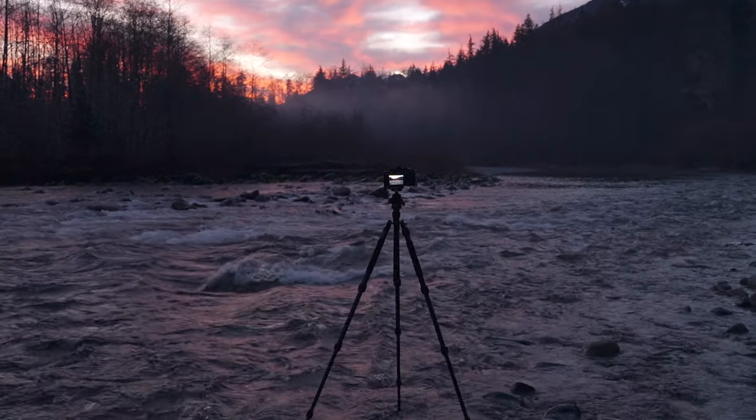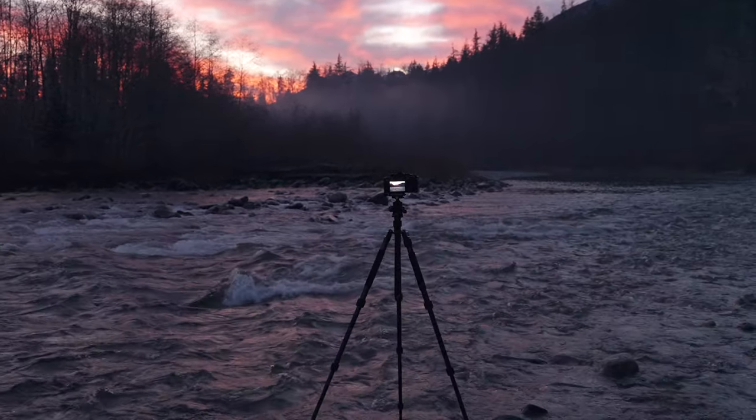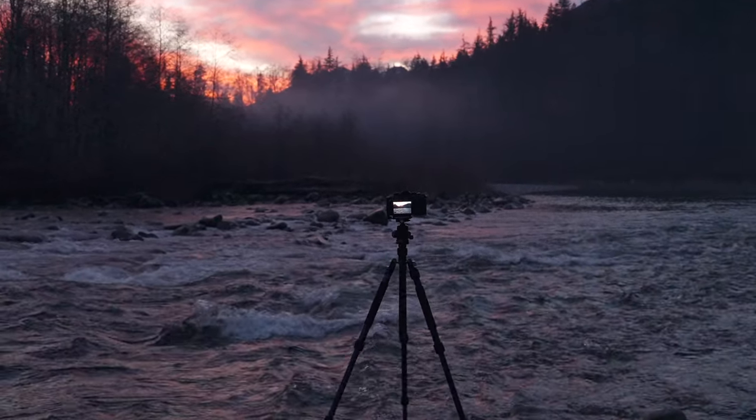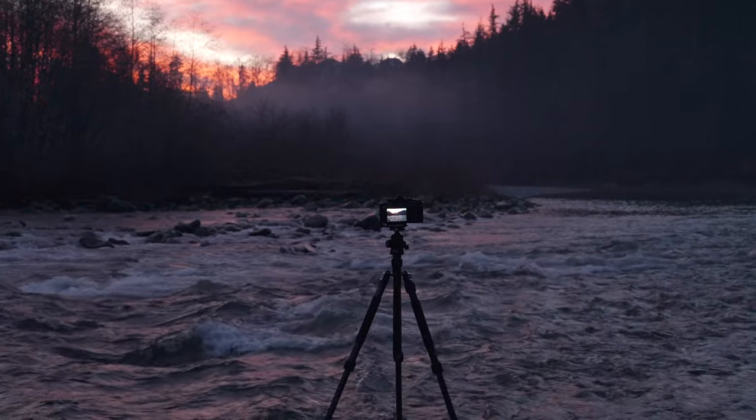But overall, I definitely had a lot of fun shooting at the river. I think the photos I got were alright, but I definitely want to go back sometime and try to get some better compositions.